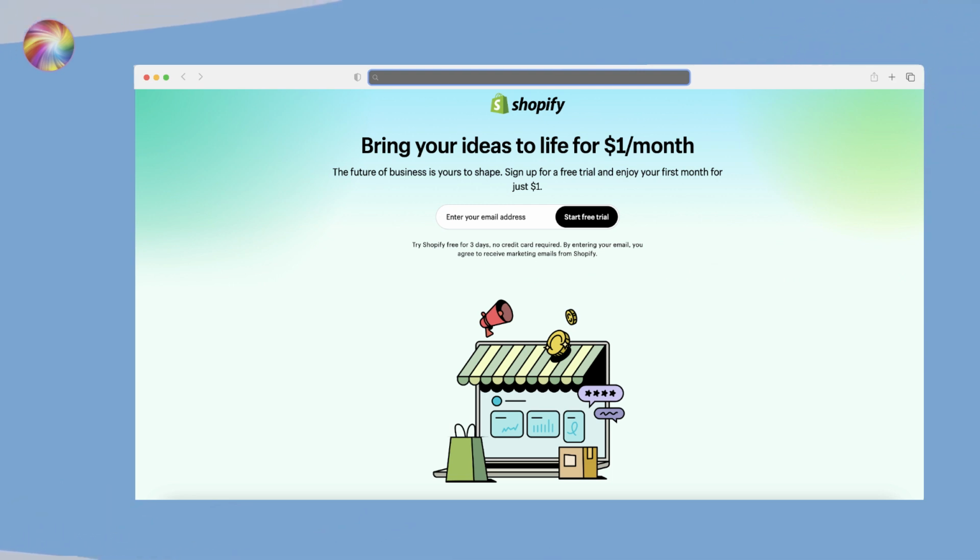Shopify is a titan in the world of e-commerce platforms, empowering businesses of all sizes to establish and manage their online stores. Like all solutions, however, it comes with a unique set of strengths and limitations. Let's explore these. Pros: ease of use.